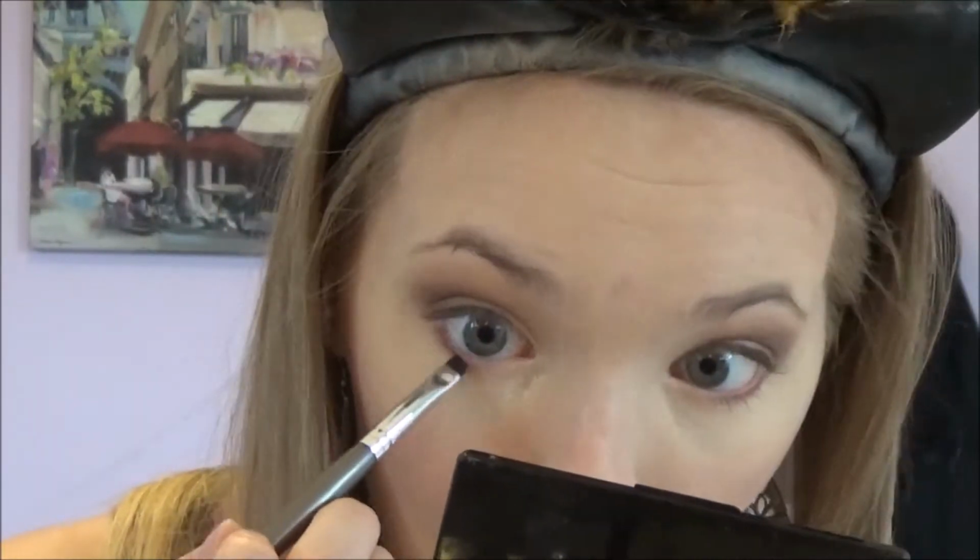Do not bring it all the way into the inner corner. And then I don't like to dip into any more. I just like to take whatever's left and go along a little bit of my bottom lash line. Alright, and now I'm going to do mascara. I'm just using my Clump Crusher by CoverGirl as always. Mascara is done. Now I am going to move on to my brows.